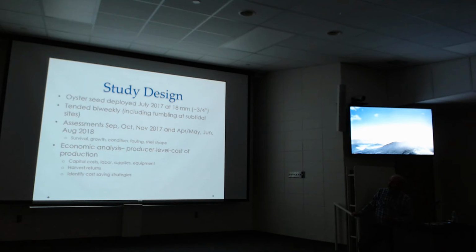We did the study design here. The seed were deployed in 2017. We tended them every other week, just as they would normally. We've done a number of assessments. We actually have one more assessment that's going to go out, come back in as soon as the water temperatures get above 50 degrees. And we've got a little bit of an economic analysis that started, and I'll show you some of those numbers in a minute.